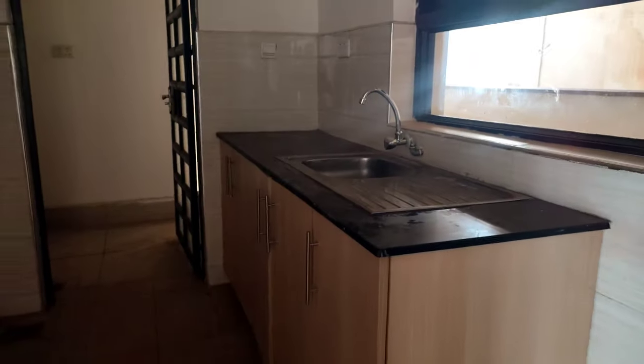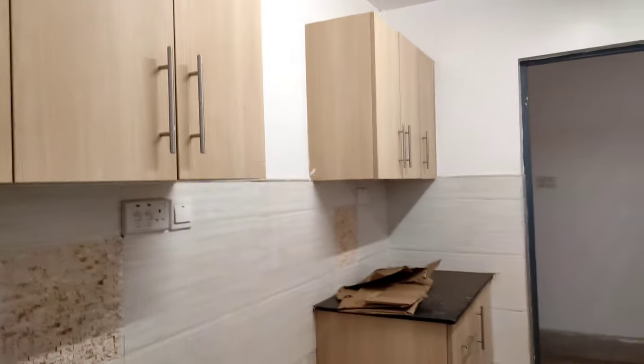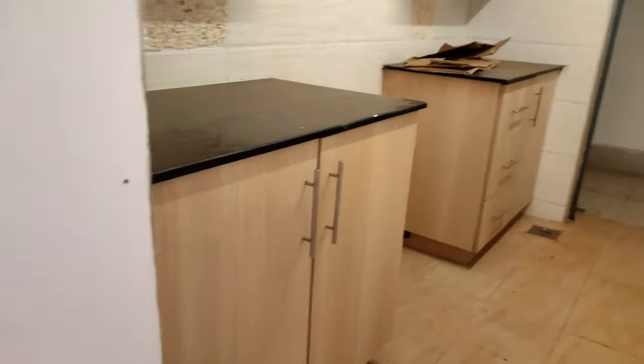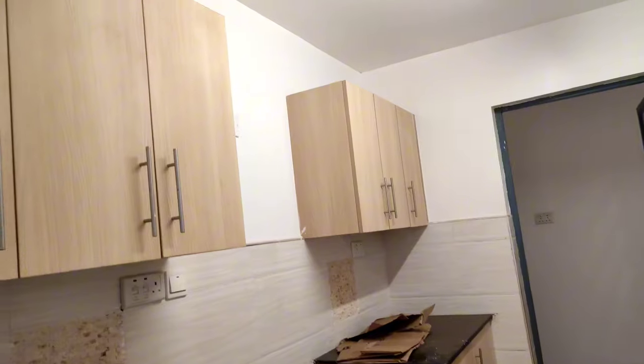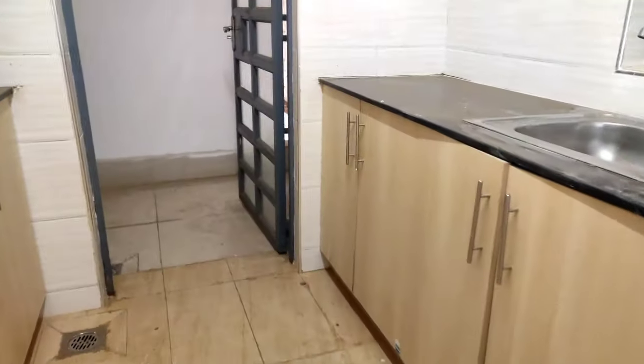The kitchen is here. Electricity is there. Your kitchen has cabinets below and above. There's a sink. This one has been renovated, that's why it is dirty. Washing area.